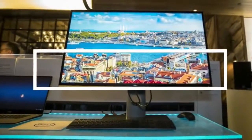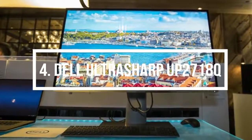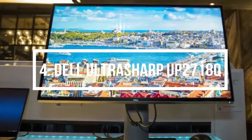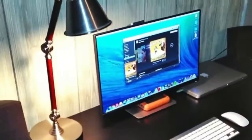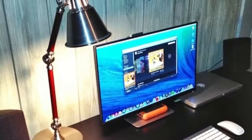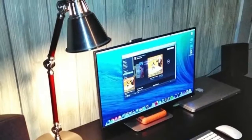Next up, at number 4 we have the Dell Ultrasharp UP2718Q. The Dell UP2718Q is an IPS 4K HDR monitor which makes it ideal for people who are working in the field of graphic design, photo and video editing as well as for gaming.